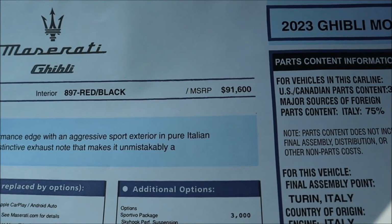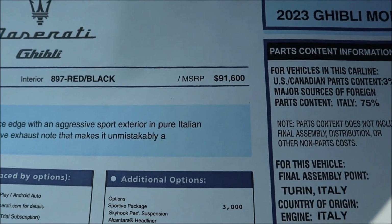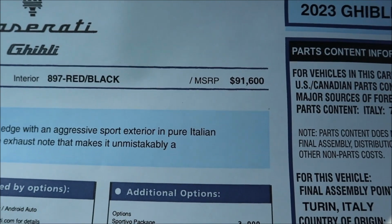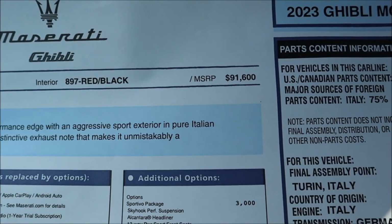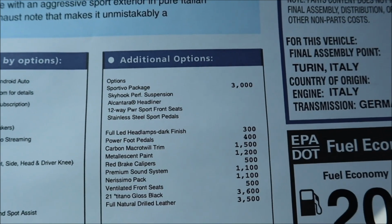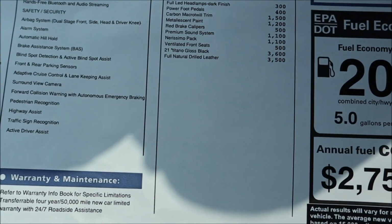For 2022, the MSRP without any options, just standard, was $88,800, which gives us a $2,800 difference at $91,600 for the MSRP for 2023. So you pay $2,800 more in this model year. Other than what you see here, like the Sportivo package, which is actually cheaper. It was $4,000 last year, it's $3,000 this year. Most of everything is the same, so we'll go over that in just a second.